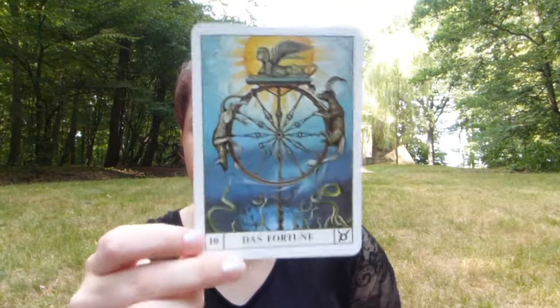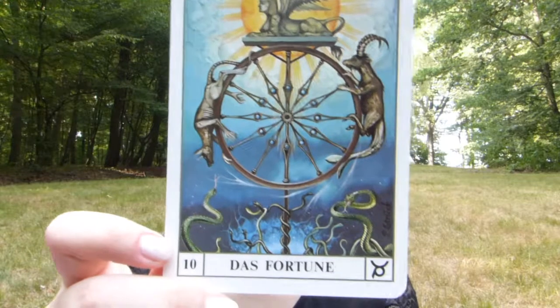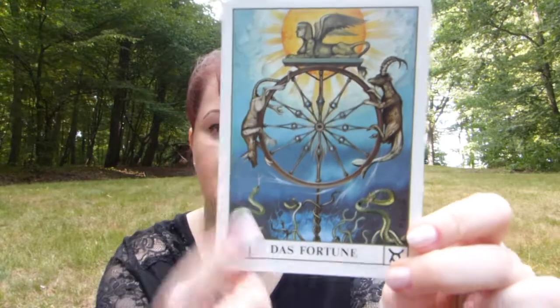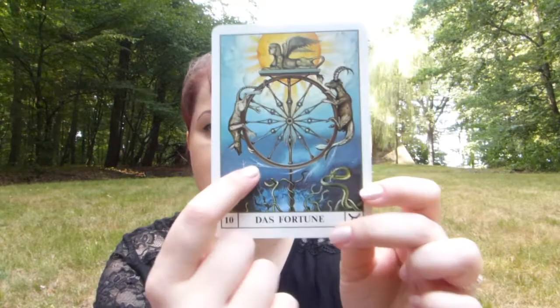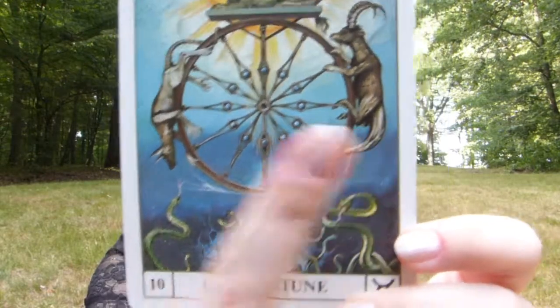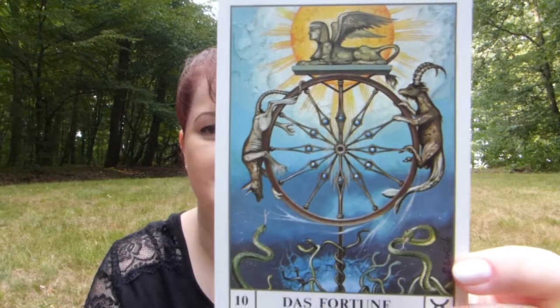Now the Wheel of Fortune is only called Fortune here. And this one is associated with, what is it? Capricorn. Yeah. So we have sunshine up here, the snake pit down there. And so when the wheel is turning, which way is it? There's this swoosh, make it go fast so that we can come up to the sun again, because no one wants to stay down in the snake pit.